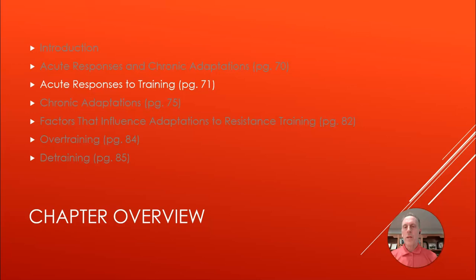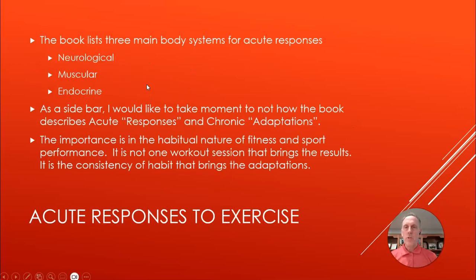So here we are in that chapter overview, and we're now into acute responses to training. Let's go ahead and jump into this. They have 3 main body systems for acute responses. They list neurological, muscular, and endocrine. And you're going to hear a lot of things kind of repeated over and over here, but hopefully it helps to get things to sink in. That's the whole idea.